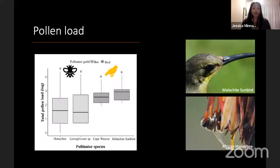If we look at the pollen load of bees and birds, we can see that the pollen load did not differ significantly between the birds and the bees, which indicates that both of these pollinator guilds do play a role in the pollination of Aleraceae. And high pollen loads were present on both Cape weavers and Malachite sunbirds, which coupled with their abundance and frequent visitation indicate that both these birds are pollinators of Aleraceae.